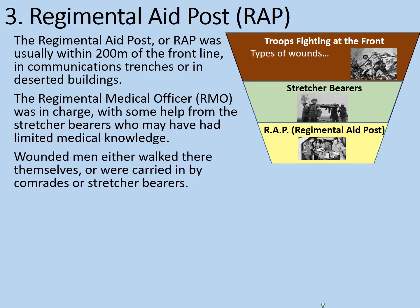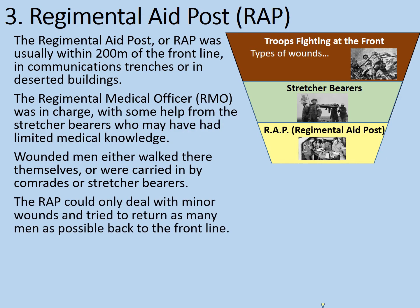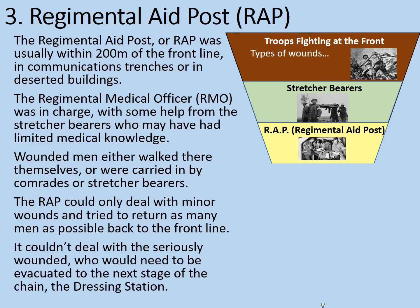Wounded men either walked there themselves or were carried in by comrades or stretcher bearers. The RAP could only deal with minor wounds and tried to return as many men as possible back to the front line. So if, for example, you had a bit of a cut from a shrapnel injury but you had mostly escaped, then they might give you a few stitches and a bandage and then say, right, back you go, you'll be okay. If it couldn't deal with the seriously wounded, then it would need to go on to the next stage.